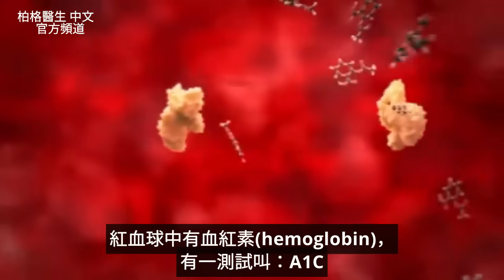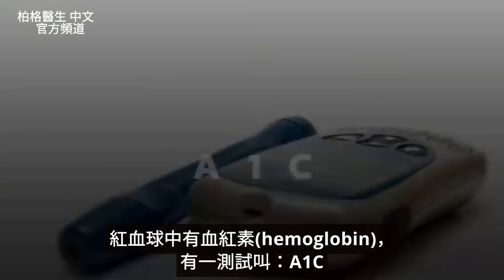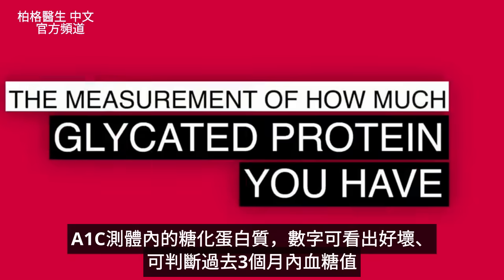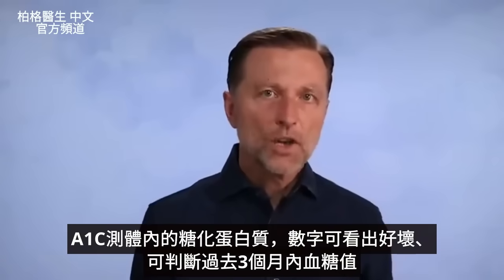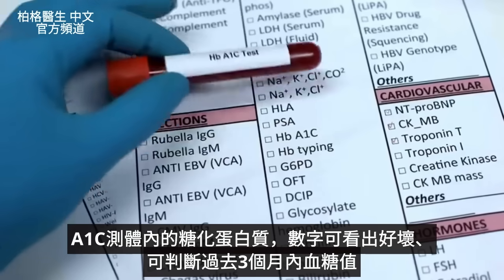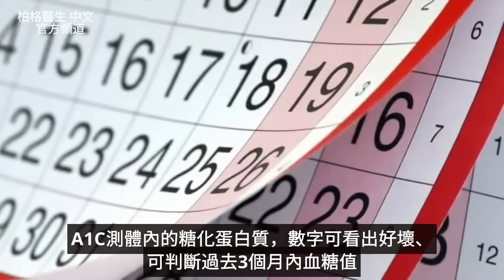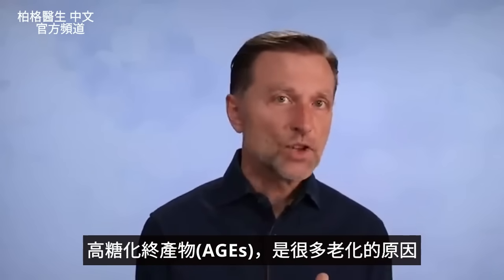Okay, you have something in your blood cells called hemoglobin. There's this thing called A1C. What is that? That is the measurement of how much glycated protein you have. And it gives you a number so you can look at it on a scale from good to bad. And you can from that determine your blood sugars over a period of 3 months. These AGEs are behind a lot of problems with just looking old, okay?